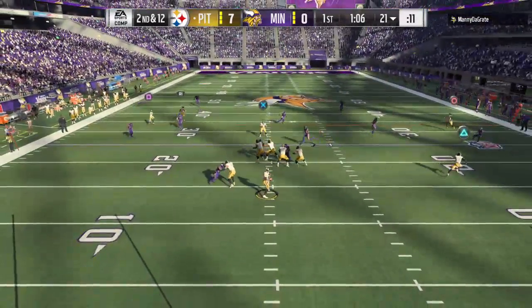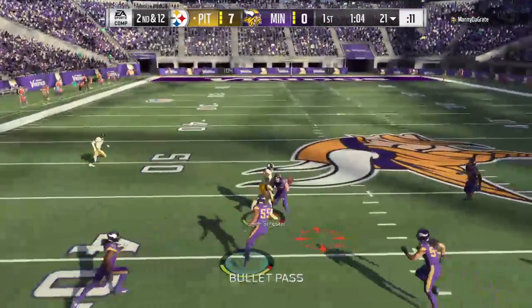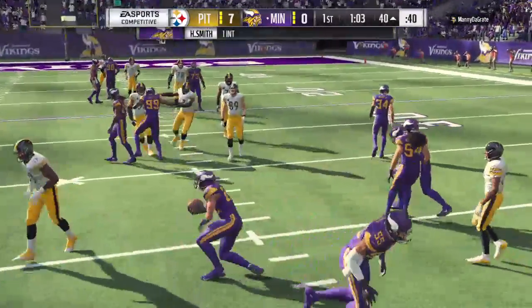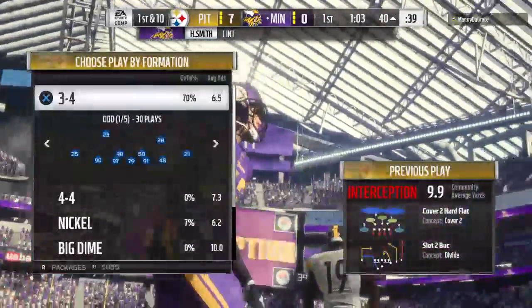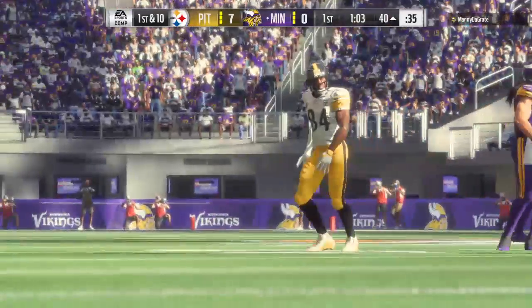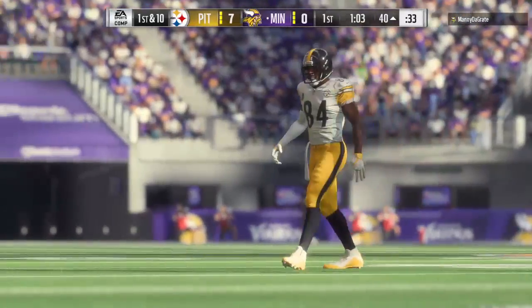Out of the gun, it's Roethlisberger. Oh, and this ball's tipped and intercepted. Picked off by Harrison Smith. And they are going to set up shop at the 40-yard line. Vikings coming out here again to take over on offense.